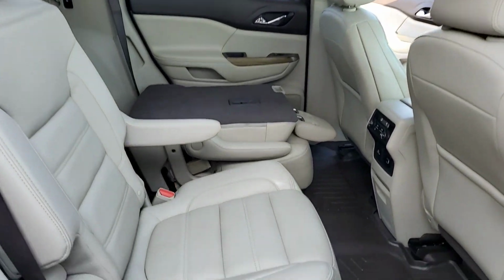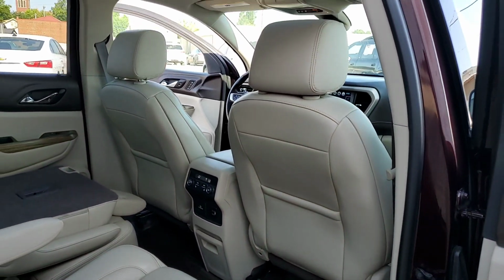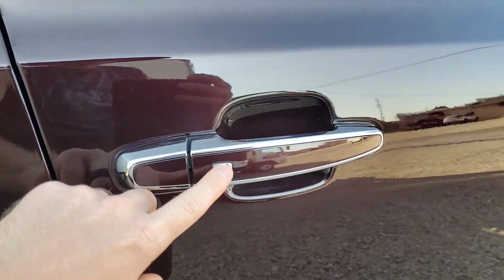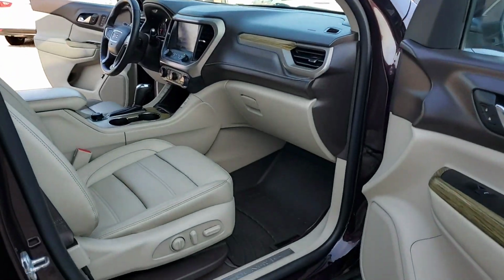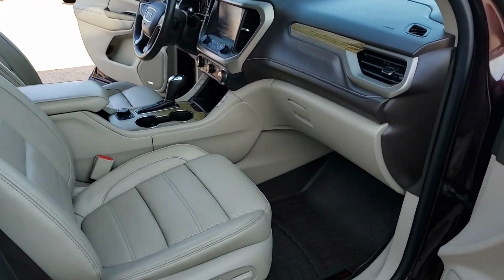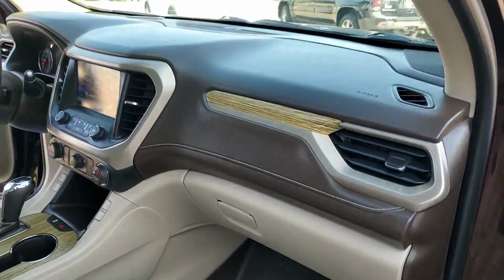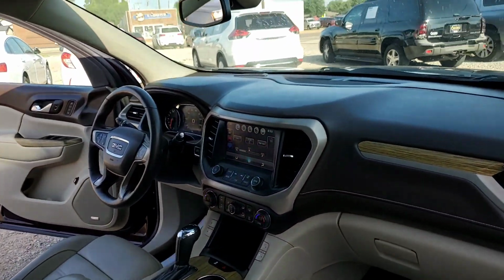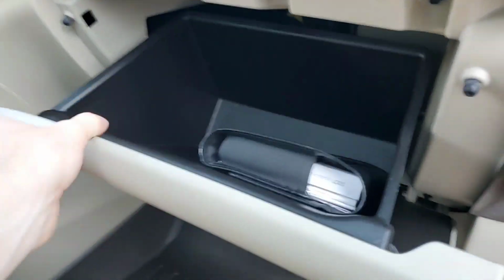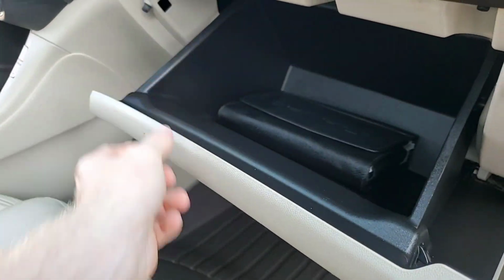Got the second row captains. Like I said, WeatherTech liners. It is proximity entry. That's our button for the proximity entry. WeatherTech floor liners. Power adjustable passenger seat. These WeatherTechs are cocoa color to match the interior. Here's your glove box. Got your owner's manual here inside with the Denali lettering on it.